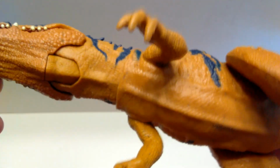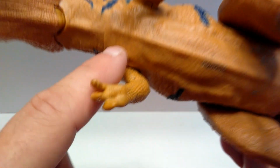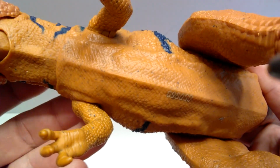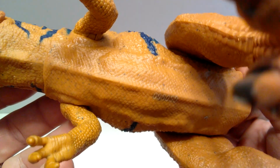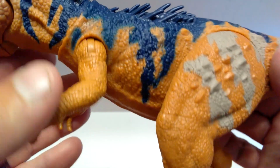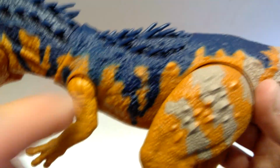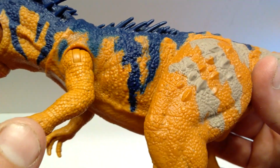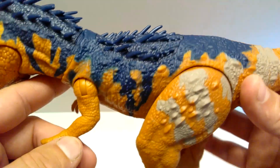As we come down into the body, you can see the throat here, actually really nicely displayed. We get down into the stomach, and look at how really cool that scaling is here in the stomach. Very reptilian, almost like a snake-like scaling in the stomach region and the chest region of the Siats. Once we come back up here into the body, you can again see more of those scoots or osteoderms that run along the body. Really nice sculpt work here in the stomach region, and the dinosaur actually has some pretty decent girth to the stomach, so it is nice and healthy and well fed.